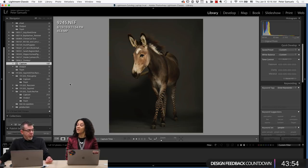Yeah, and why not add speech bubbles to your porcupine memes? I did that on my phone. Oh, you did that on your phone. Well, now you can do it using Markup in Photoshop. It was really easy. I started looking for an app that would do it, and then I realized that Markup actually has it.